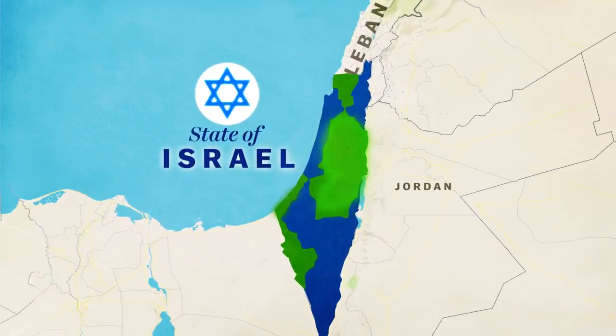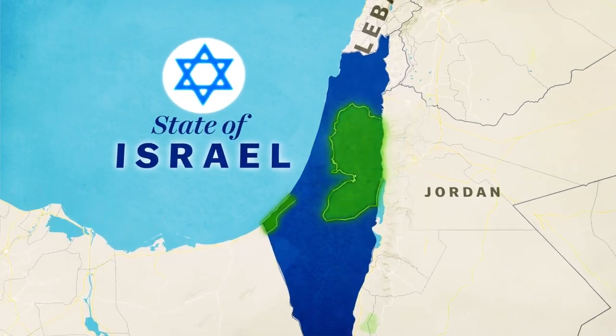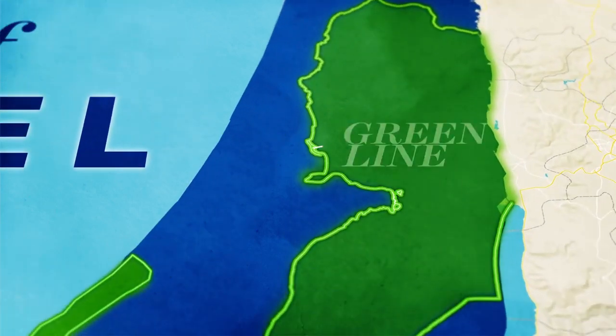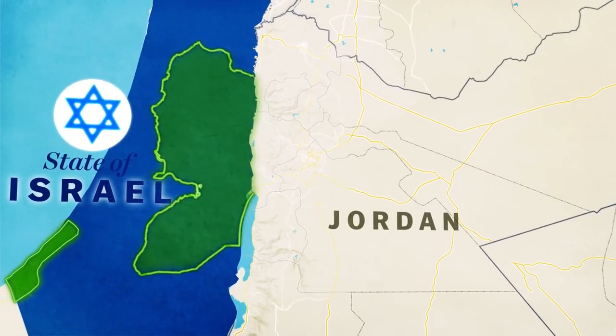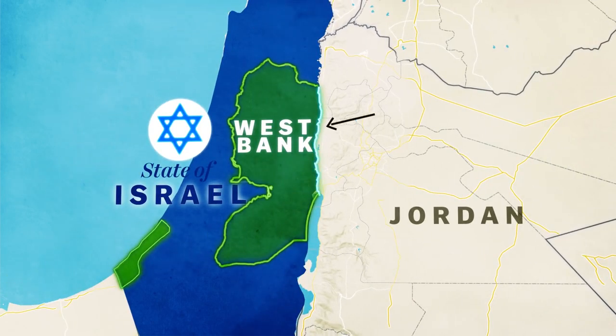Israel won the war, pushing well past the borders of the UN plan. During the peace negotiations, a ceasefire line was drawn in green ink. It became known as the Green Line. It wasn't necessarily a border, it was just a ceasefire line, with this being the State of Israel, and this section being controlled by Jordan, who had taken control of it during the war. The Jordanians named this newly seized land the West Bank because it was west of the Jordan River.